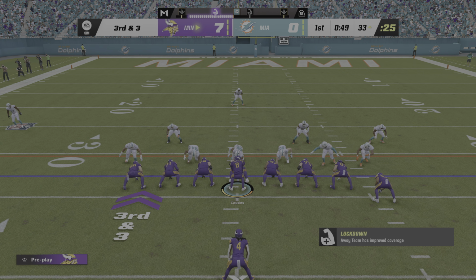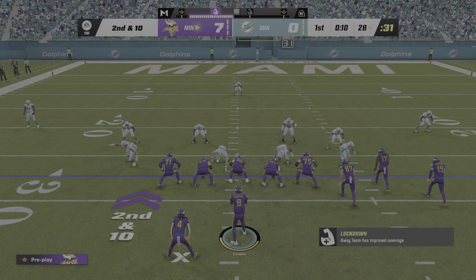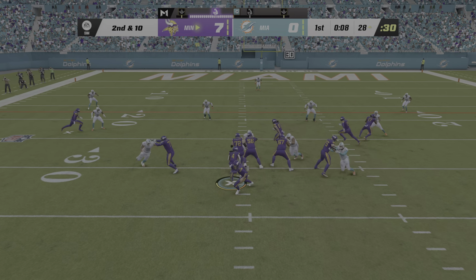First down. Here's Cousins. And that nearly a turnover, but it's incomplete. Oh, fortunate to retain possession there, and it's second down. Now Cook, he's got it off the draw. Absolutely nobody fooled there. He's going nowhere fast as he's stopped behind the line of scrimmage. After one, 7-0 on EA Sports.